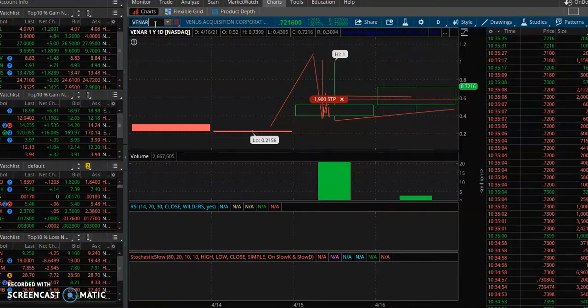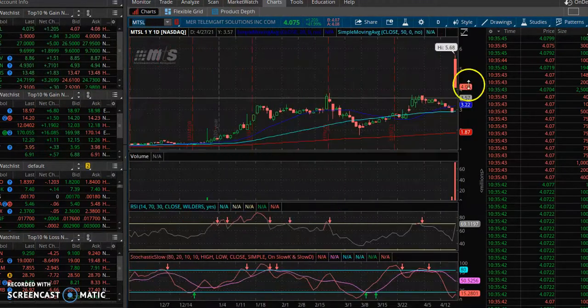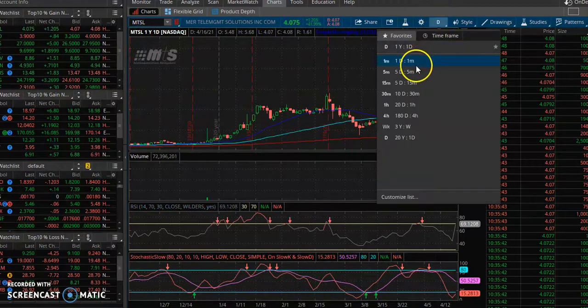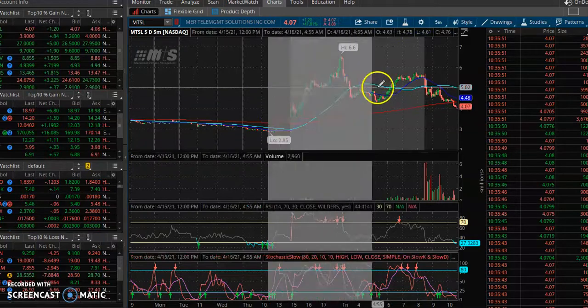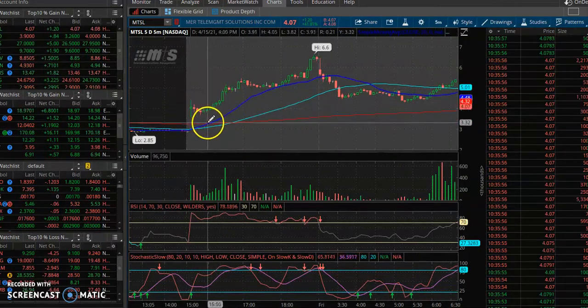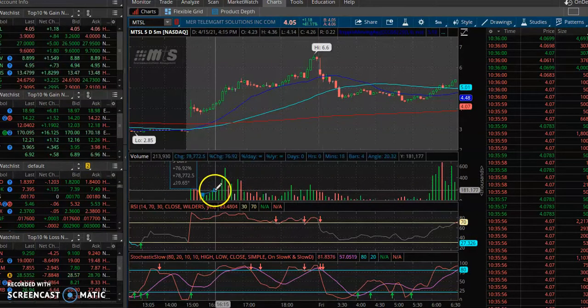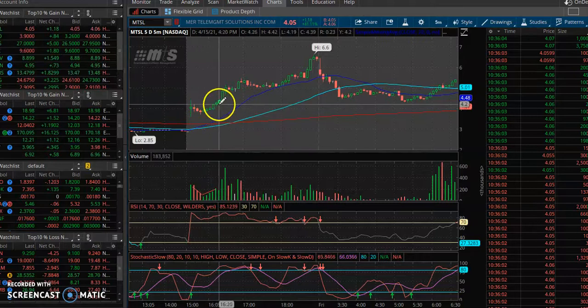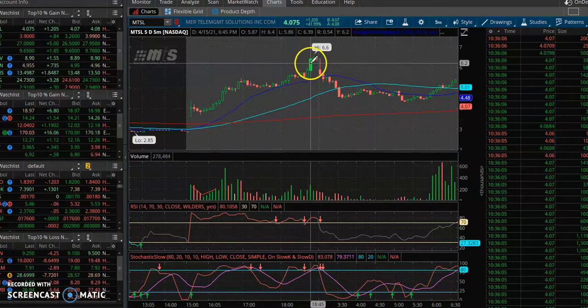So let's look at MTSL. MTSL was a huge, looked like a pump actually, but it started running big after hours. Whenever you see this cup and handle, when the volume dies down and then starts to pick back up, you see the cup and then you shoot off. So not bad to take profits right here if you want to.